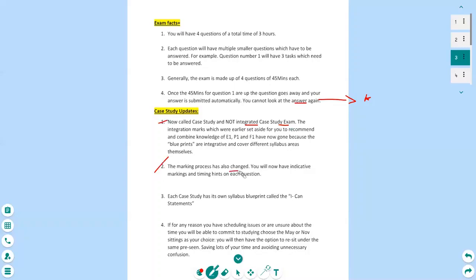Second, the marking process has also changed, which we'll speak about now. Now, each case study has its I can statements or blueprints or core areas, which we will again look at.